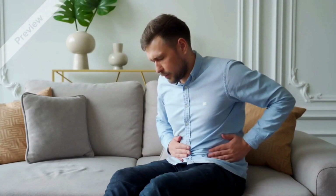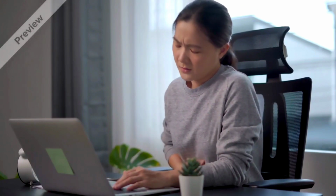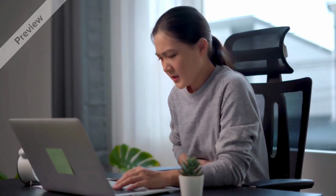4. Castor oil remedy for stomachache. Ingredients: castor oil 1 teaspoon, cold milk 1 glass. Preparation method: stir the castor oil well into the milk. Drink this on an empty stomach every morning for a full cleansing.